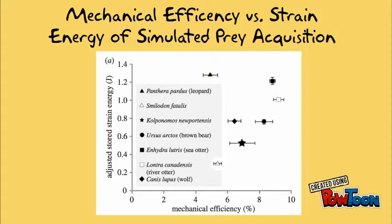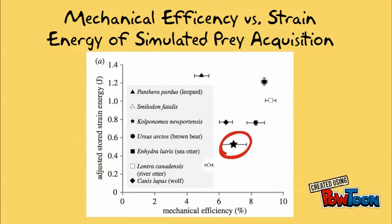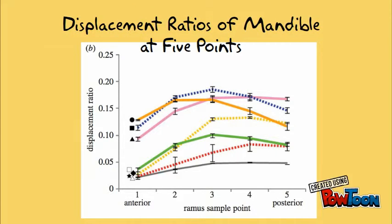This graph represents the ratio of strain energy to mechanical efficiency of simulated anchor bite prey acquisitions of the test subjects. As you can see, Kolponomos is quite similar to Smilodon ratios. The Kolponomos ratio is also similar to that of one of its closest relatives, the brown bear, which is to be expected. Upon simulating anchor prey acquisitions, the dorsoventral displacement ratios of the mandible for the test subjects at 5 locations can be seen here.